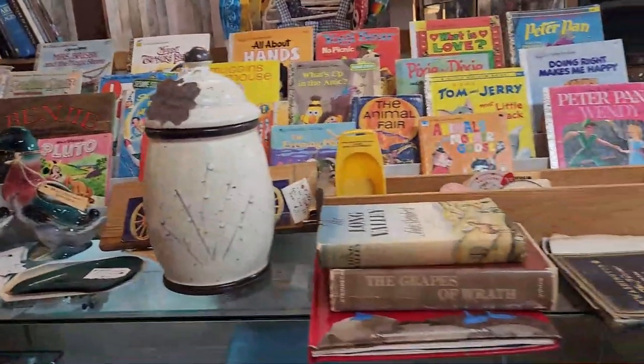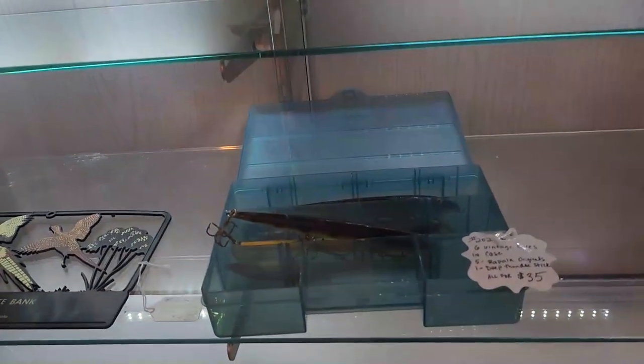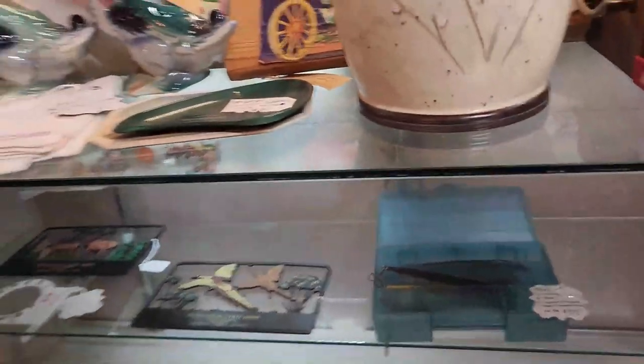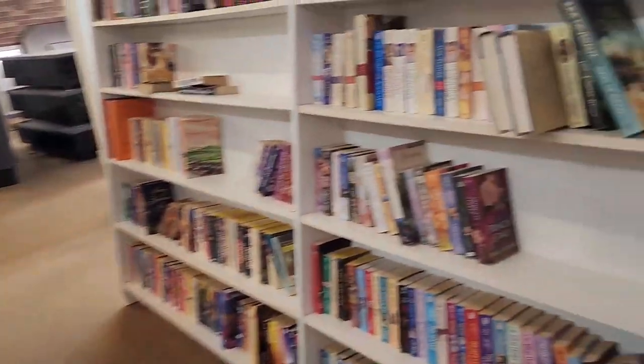Super great. All right. Oh, look at the old vintage lures. $35. That's not a bad price. There's some really good lures in there for deep sea fishing. Some of those can go for hundreds of dollars. It's according to who made them.